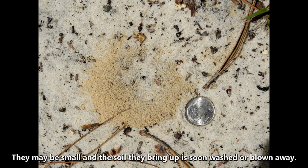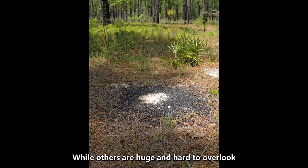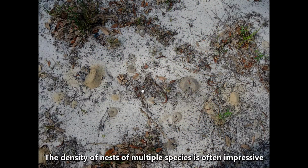They may be small, and the soil they bring up is soon washed or blown away. Some are so tiny that they are easily missed and take some careful searching to find, while others are huge and hard to overlook. The density of nests of multiple species is often quite impressive.